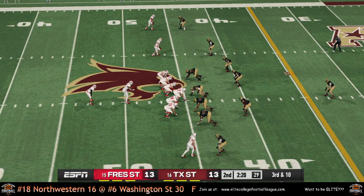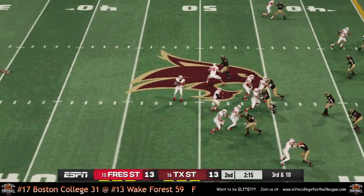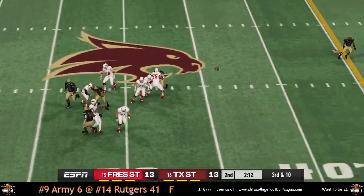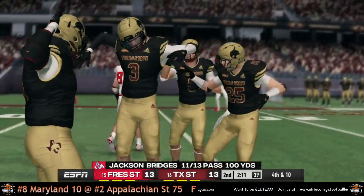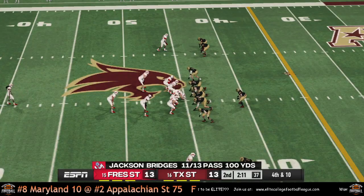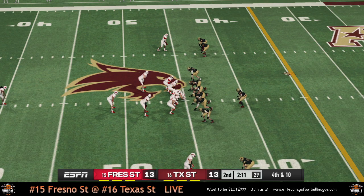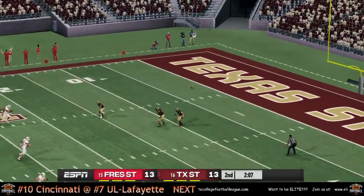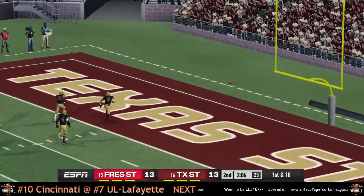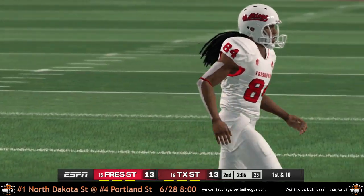Two to the top, one to the bottom, back in the backfield. Man in motion, tight end in motion. He's going to pass, looking, throwing, and is incomplete. Brings up 4th and 10. He'll try to knock this punt down inside the 20. And it's through the back of the end zone. Come out to the 20-yard line is where Texas State will start their drive.